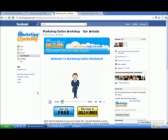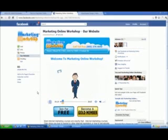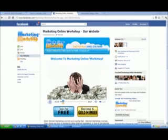Now, if they wanted their website to be their home page, so that anybody who hits their page sees it, they have a selection where they can choose the page they want new users to see. I think Facebook calls it the default landing page. So you would take this tab to be your default landing page for your fan page, and when they hit it, they'll always hit the home page of your website. Again, that's the way we have it set up for our site, isn't it, George? Marketing Online Workshop.